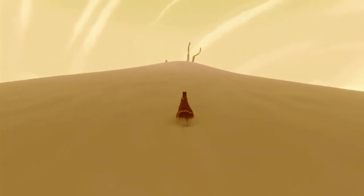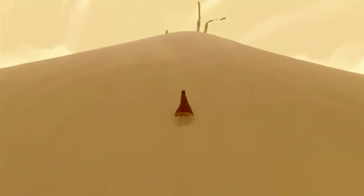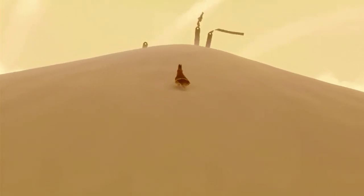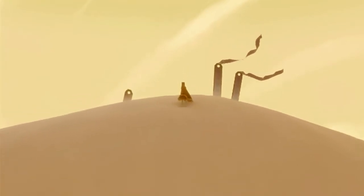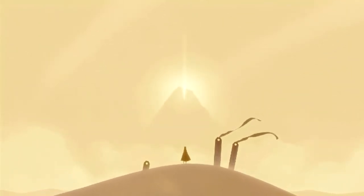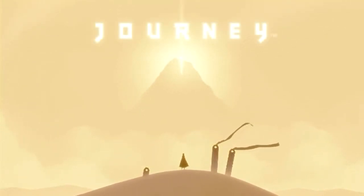And, from the beginning, we have some trouble getting up this hill, which is somewhat realistic, I suppose, trudging up the sandy hill. But what awaits us at the top? Why, a formal welcome to the game, of course. Now you can choose whether or not you want to advance past this title screen just by simply pressing forward.